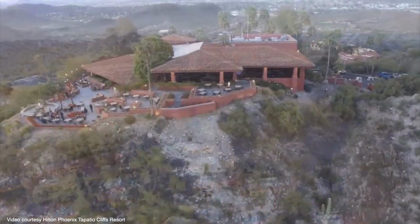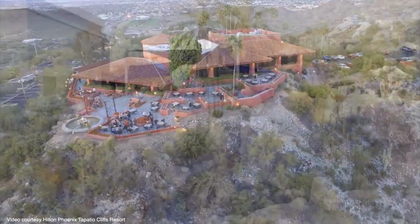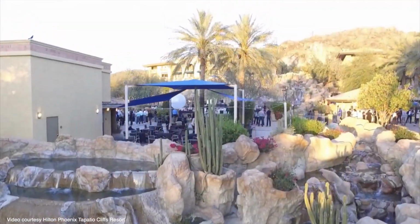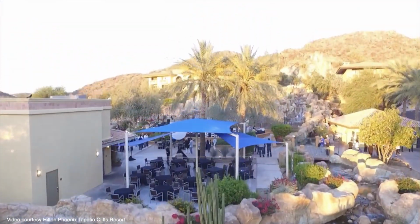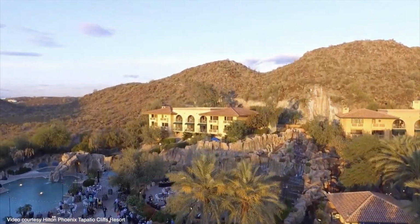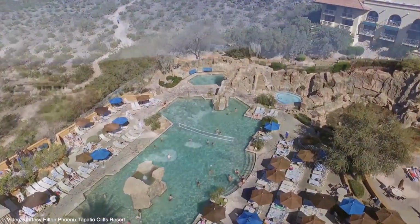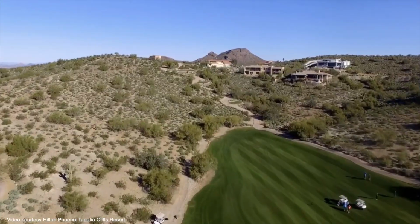The resort was opened in 1982. Bob Gosnell was the builder. He originally opened it up in 1982. I don't think it was Hilton managed at the very beginning, but it ended up being a Hilton shortly after that. So it's just been a Hilton ever since.